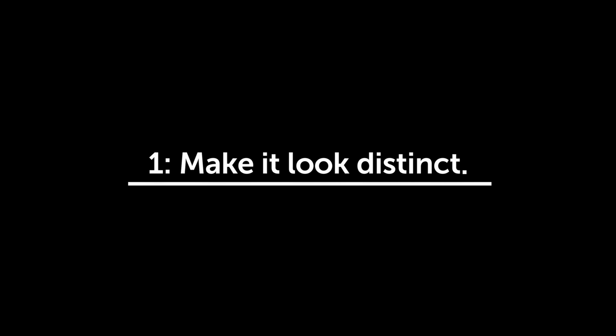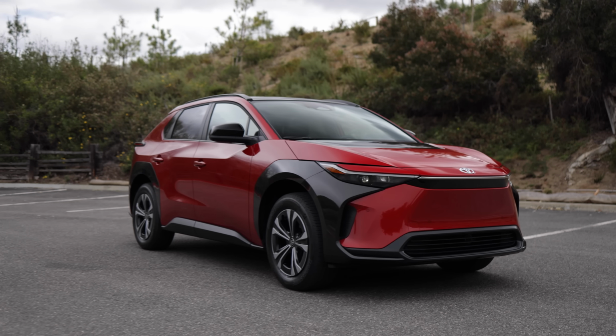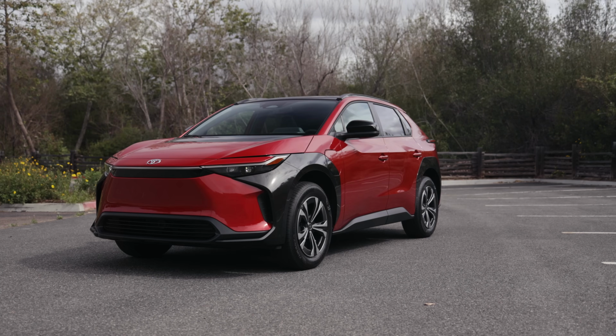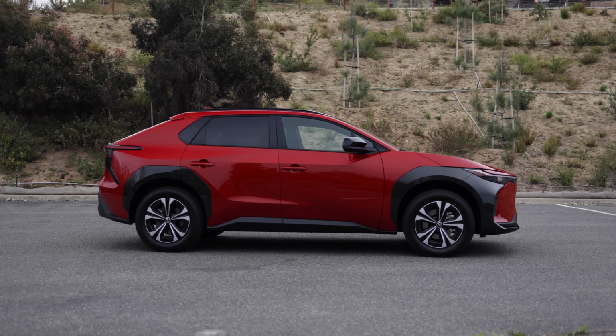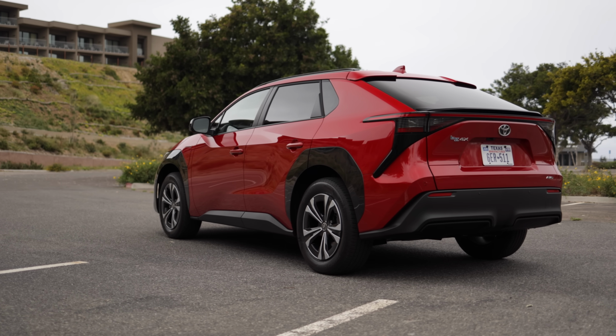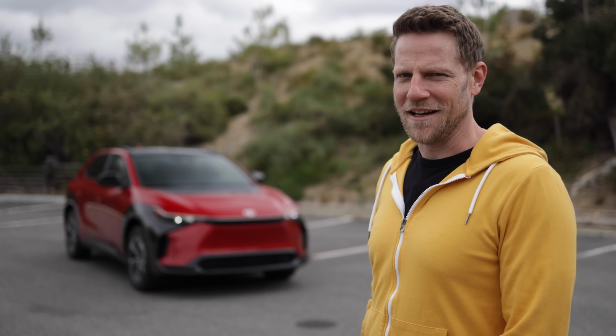Number 1, make it look distinct. Take this Toyota bZ4X for example. It does not have the style of some prosaic grocery getter. With those bold, contrasting black fenders, hooded light treatment, and competing body side lines, it is unmistakably itself. Is the resulting shape attractive? What do you think?